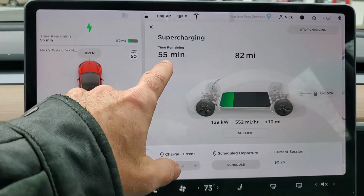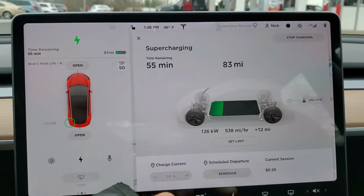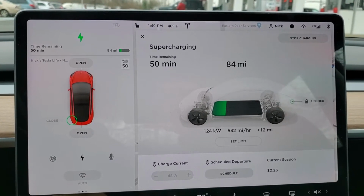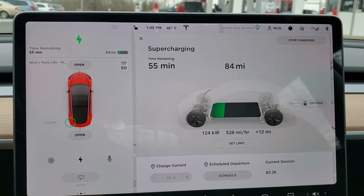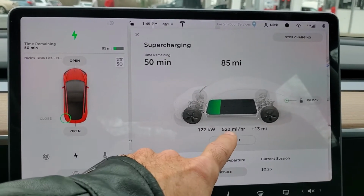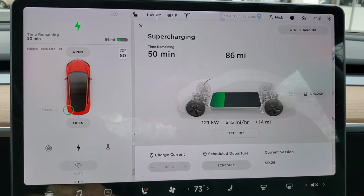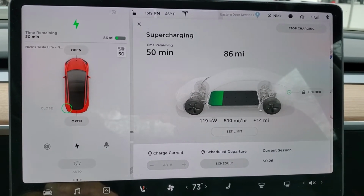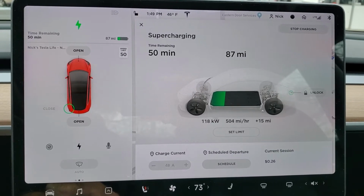This is the time remaining, which is 55 minutes to do a full charge. We'll see if that's pretty accurate. We started at 147. And I believe we're going down. So we're starting to go down, and it'll just slowly go down in how fast it can charge over the time period.